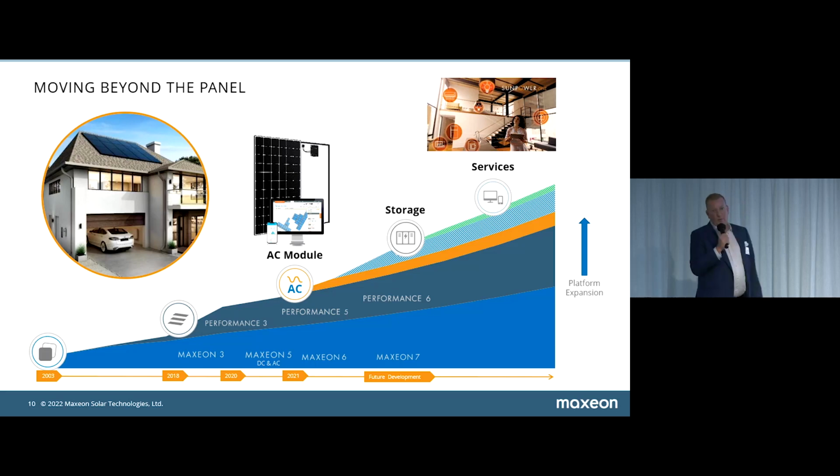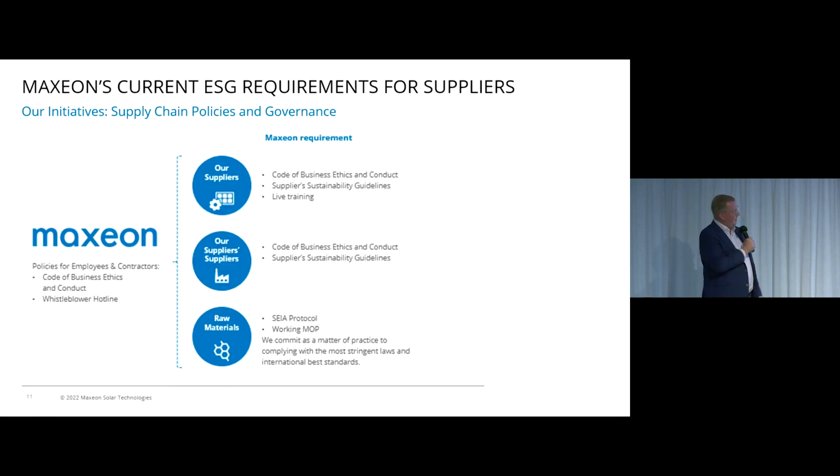And now, just earlier this year, we launched Beyond the Panel, which is beyond just us having the solar, but the whole integrated system where we have the AC module, storage, and the services. So that's a little bit about our company. Obviously, we're in the renewable space. It's exciting to be in the renewable space.